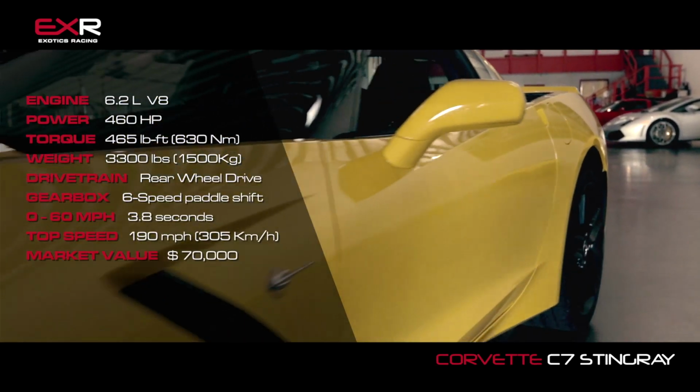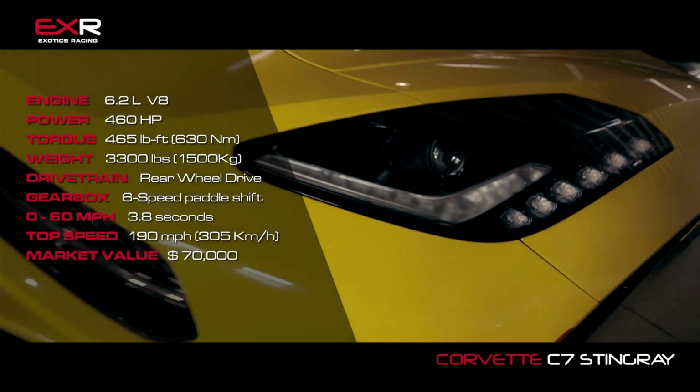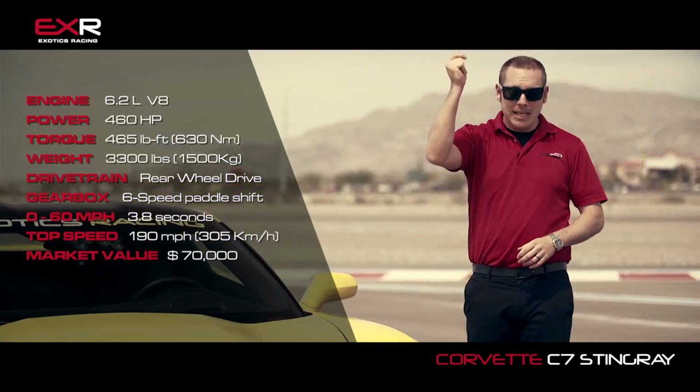Now under the hood, classic American muscle, 460 horsepower of American made V8 engine gets this car from 0 to 60 like that.